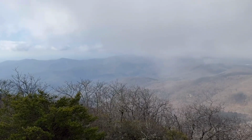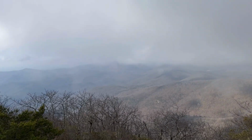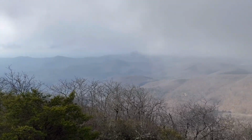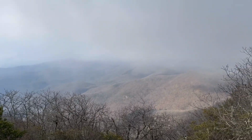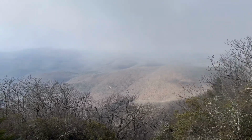So either it's too foggy up there, and I'm about 100 feet lower, I guess, so I can see better down here, or the fog is burning off. But this is Blood Mountain, about 5 minutes below where I just was. So that's pretty cool. So this is me on Blood Mountain, and the fog has just kind of rolled away, or I'm just a bit lower than the fog. But it's pretty cool.